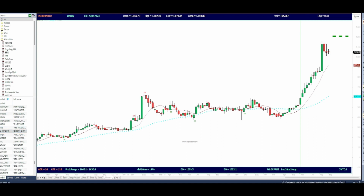And another example is Talbot. Again, you can see that the stock has had a very good up move, around 123%. Then it goes sideways, and here you can see that this is a 3-week tight closing pattern, and the very next week it just shot up around 37% up now.